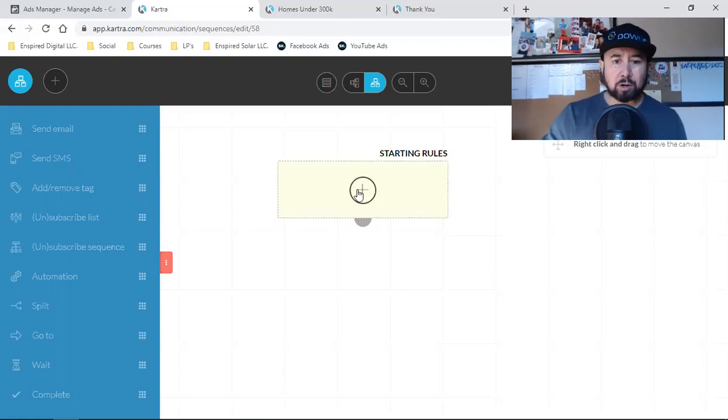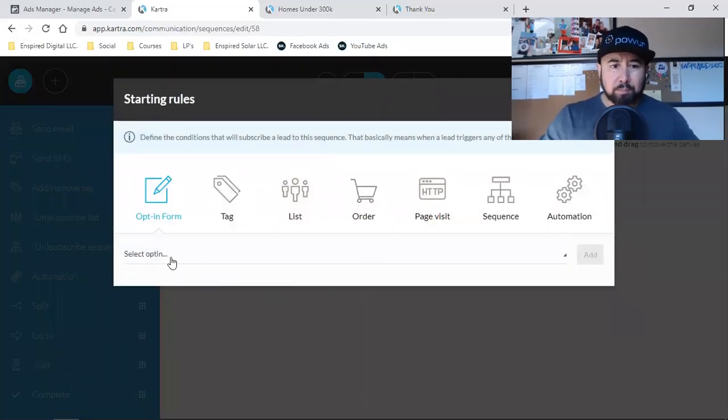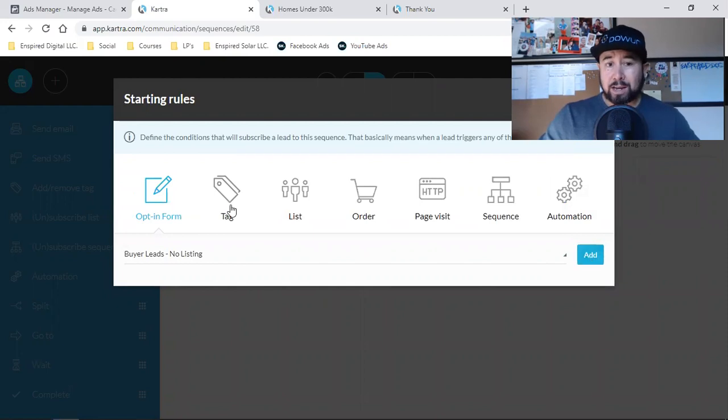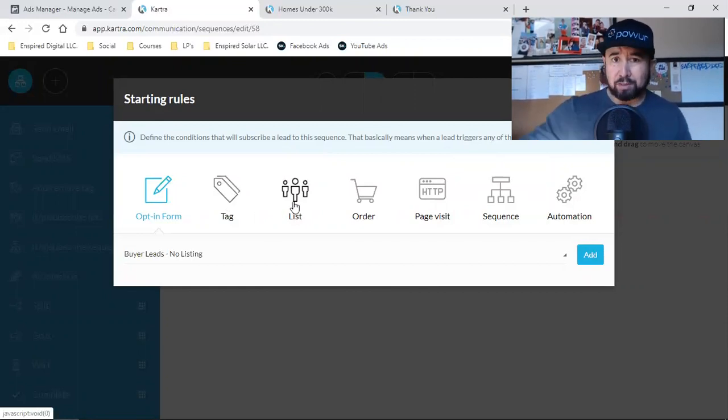Now the sequence, the starting rule is people who opt in to a specific form. So they're going to opt in to buyer leads, no listing. I can set it up where it's based on a tag or it's based on a list, right? We have the list set up. So I can tell the system, anyone that lands on this email list, make sure that this sequence goes out to them. Or it could be based on an order, a page visit, a sequence, or an automation. So we'll keep it simple and have it based on this buyer lead opt-in form.